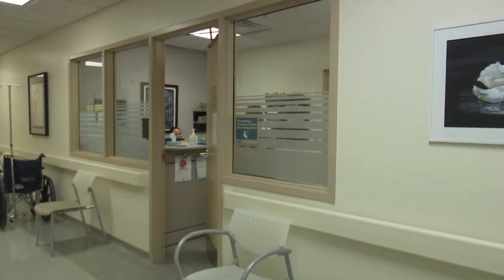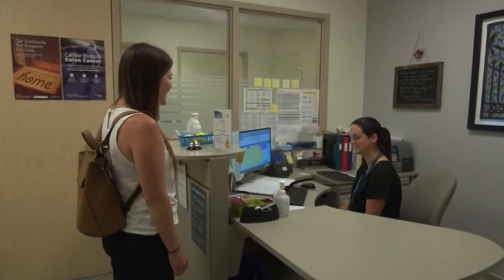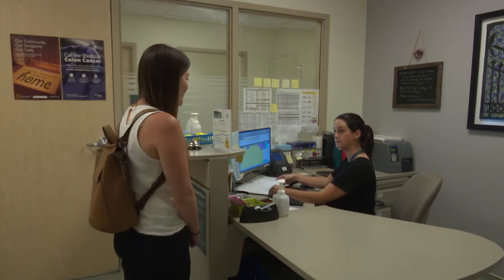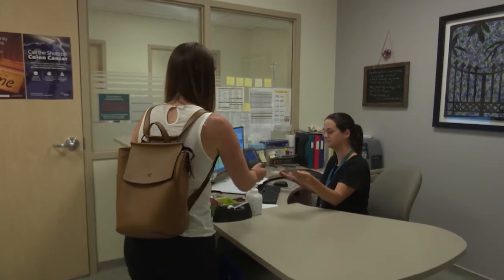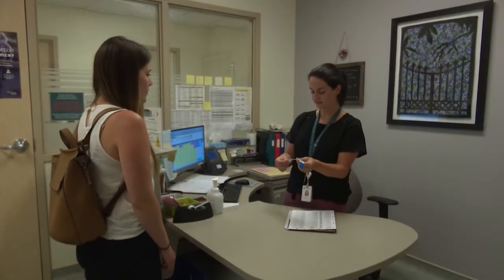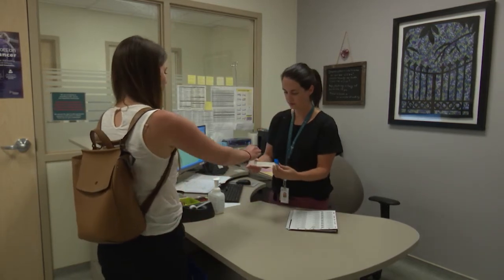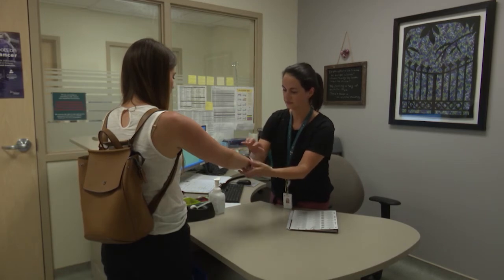When you arrive at the chemotherapy clinic, you will be greeted by one of our registration clerks. Their role is to confirm some of your personal information like name, date of birth, and health card number. They will apply an armband, which will be used by other members of the team to confirm who you are for your safety. Then you will be escorted to our kiosk to complete a short health check questionnaire.